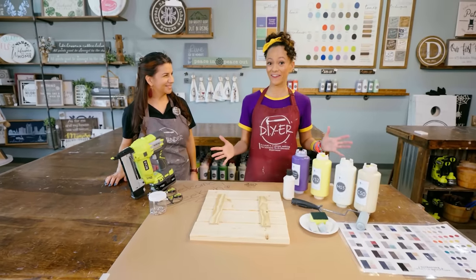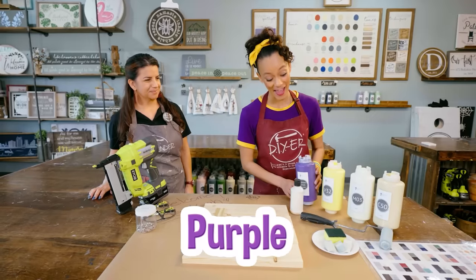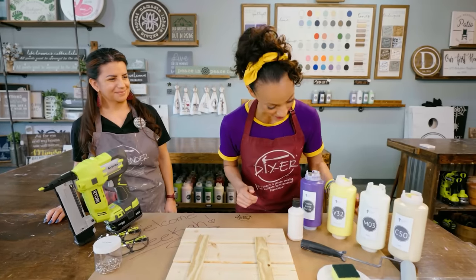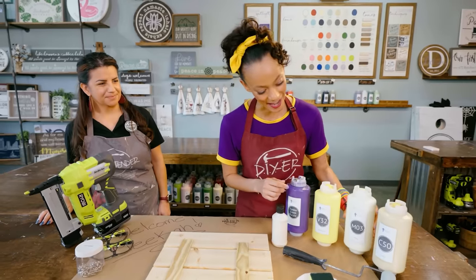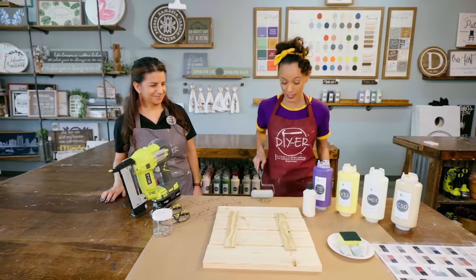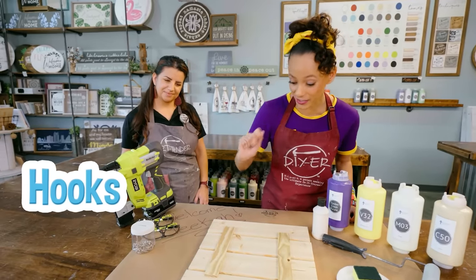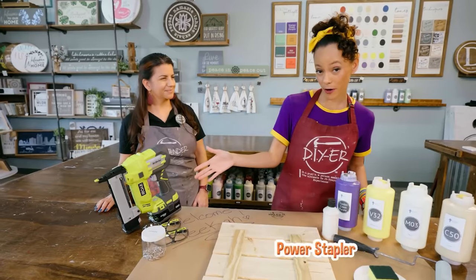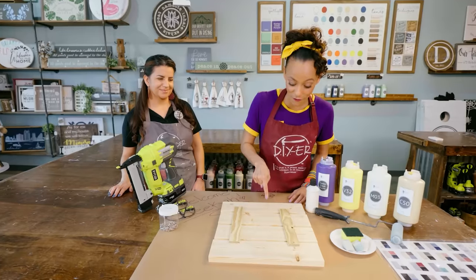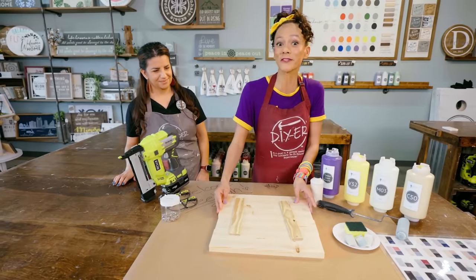Okay, we have everything we need. We have lots of cool paint, two of my favorite colors, purple and yellow. Oh, well, this one's called dandelion. Fancy. And we have pearl and latte. We also have a paint roller. Easily put on the paint. And we have some sponges. We have silver hooks. And we have our crown stapler, our power stapler, and the stacked wood piece that I picked out. See, it's actually four little pieces. And when they're stacked together, it makes one beautiful square.